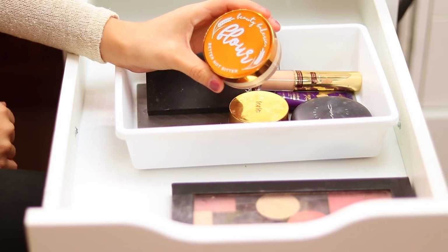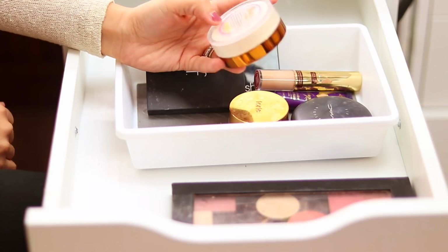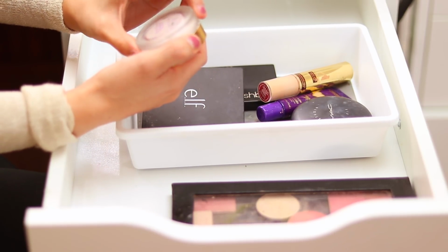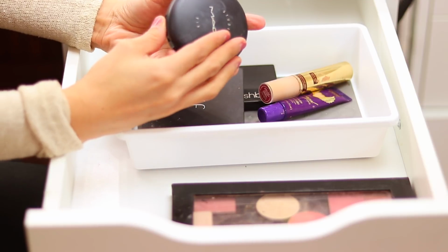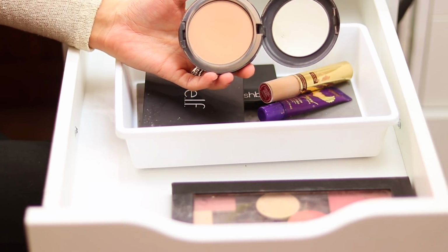I do have the Beauty Bakery Flower Powder. This is Better Not Bitter, in the shade Yellow. I love this stuff. I do have my Tarte Poreless Primer base, and this was also one that I was really enjoying. I have my MAC Studio Fix powder here. I do plan to keep this in my everyday makeup drawer because it currently is the perfect foundation for me right now.